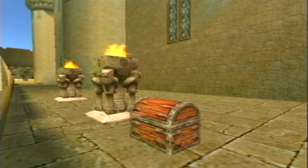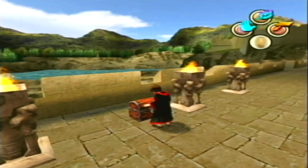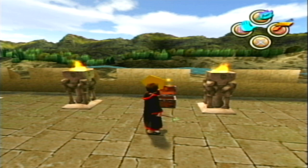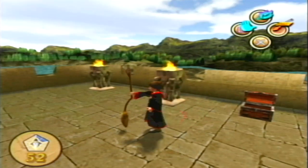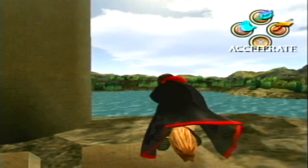Well, how about that? I always thought there were other areas. This is what I was doing in the last episode, getting chests just by lighting these torches. Alright, well, good to see that. Let's resume with the dragon gloves. Oh, goodness.